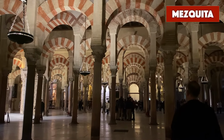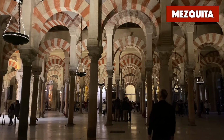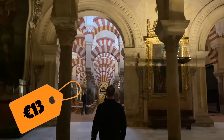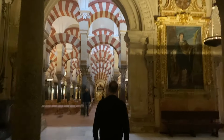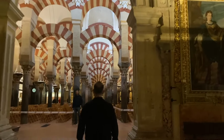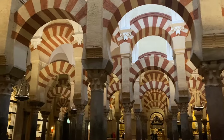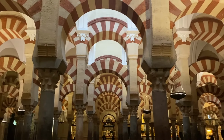Now, if you do one thing in Cordoba, you have to visit the inside of the Mezquita. Tickets cost €13, which is definitely worth it. Pictures really can't do justice to the endless rows of red and white archways. If you appreciate architecture, you'll be absolutely blown away by this site.